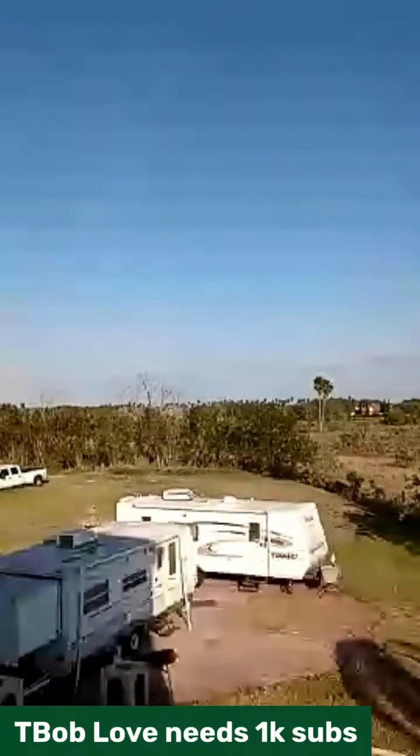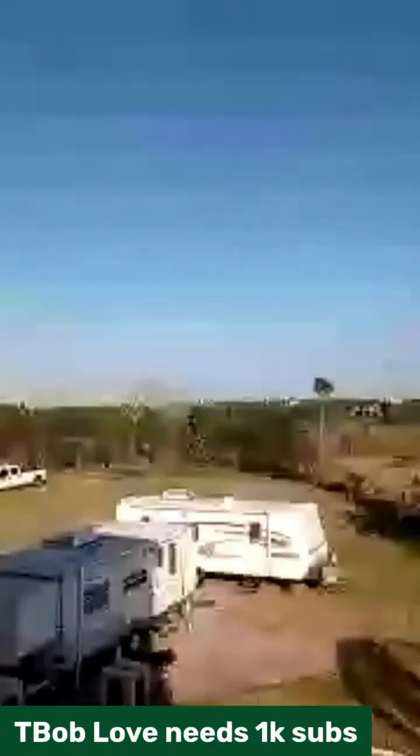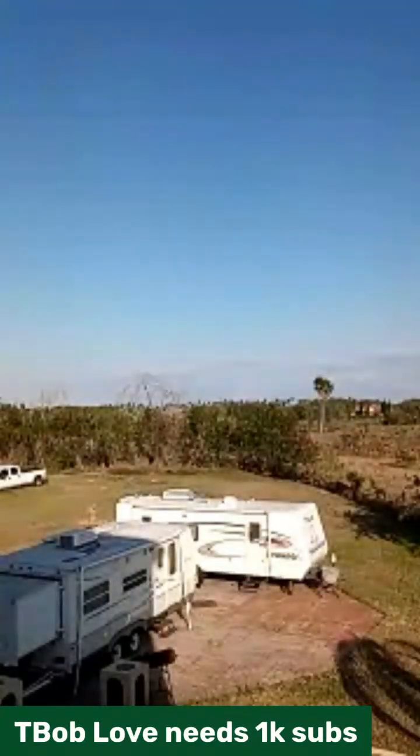Now we got another little bird in the tree that's got white on its chest. That's a titmouse bird right there. I was just talking about them. We got several of them down here. So what we have is a white kite and a titmouse bird in the same dead tree.